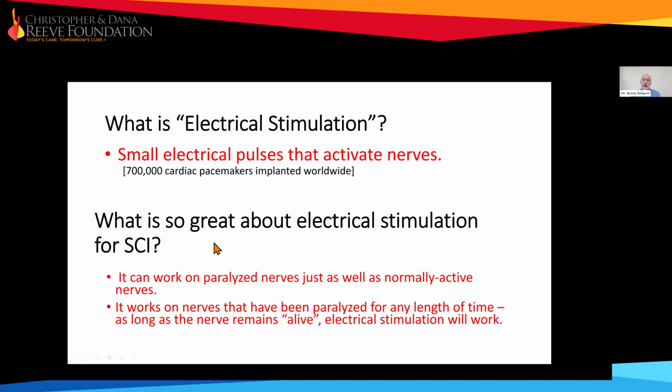And so what is so great about electrical stimulation when we're thinking about spinal cord injury? I would say the thing that is really exciting about it is that you can stimulate a paralyzed nerve and it will respond just as if the brain had activated it. So if you stimulate a nerve that is going to a muscle, you can get that muscle to contract. And even if it's paralyzed, even if it's not connected to the brain anymore because the spinal cord is damaged, that muscle will still contract. And that's what's exciting, I would say, about the use of electrical stimulation.